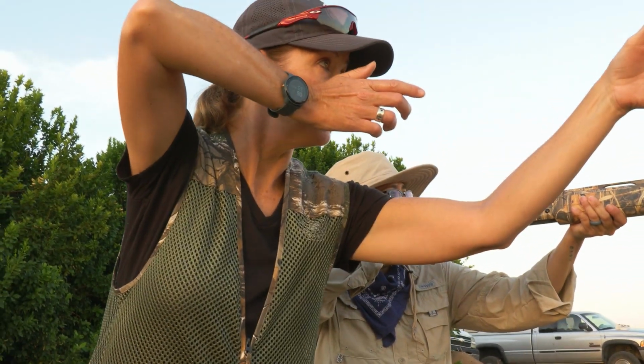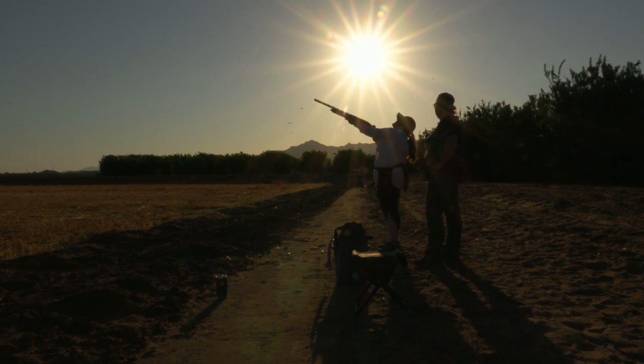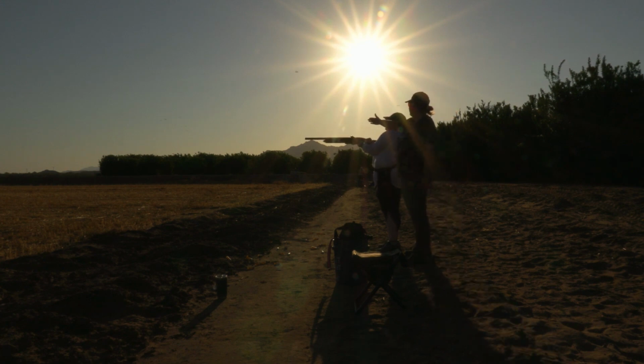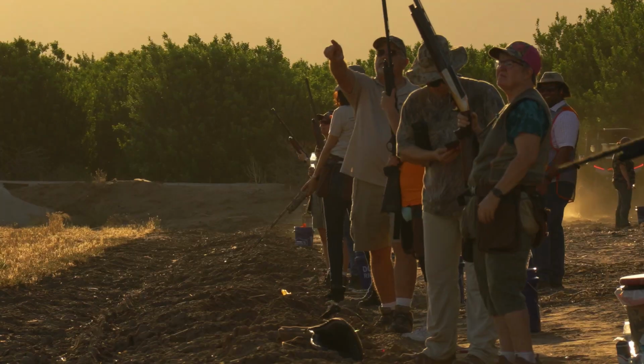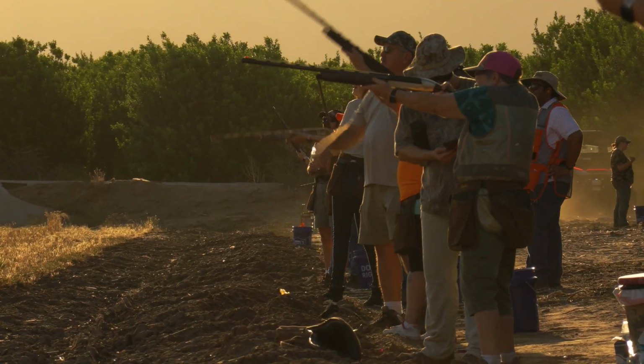We take 20 women. Some of them have never shot guns, some of them have never shot shotguns, some of them have a little bit of hunting experience, but are not confident.